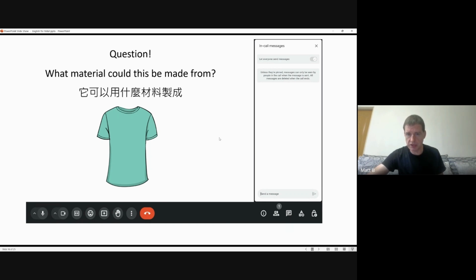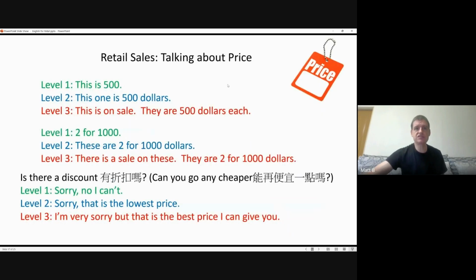And yeah, because we're running out of time here, let's talk about price. Okay, talking about price. So the customer decides they want to know how much something is. Now, again, there's many different situations, but let's start with a very easy one. You just tell them, this is 500. A little bit harder, you use the word dollars. This one is $500.